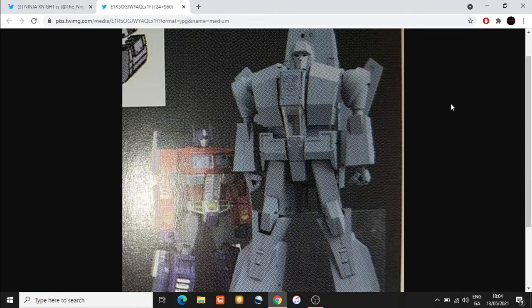Something that I would be concerned with though is what's happened with Masterpiece figures over the last couple of years, and that is the amount of QC, quality control, issues that we've seen with this line. This has gone into, for example, the likes of stress marks being on toys straight out of the box that end up in very large cracks and then end up in very large breakages, so much so that the Masterpiece Hound is now infamous for such breakages.